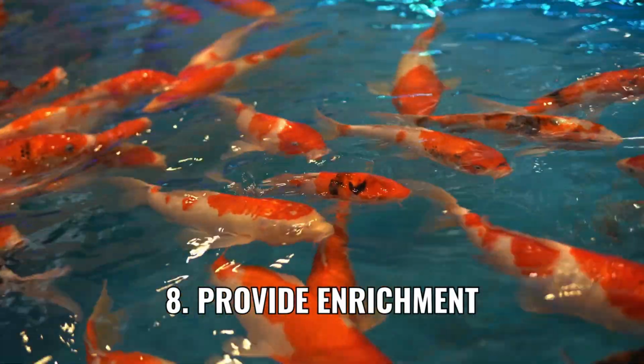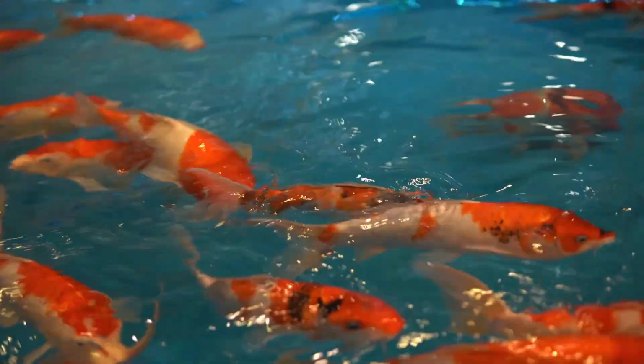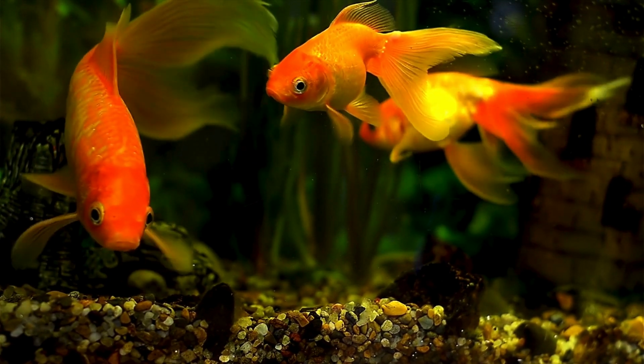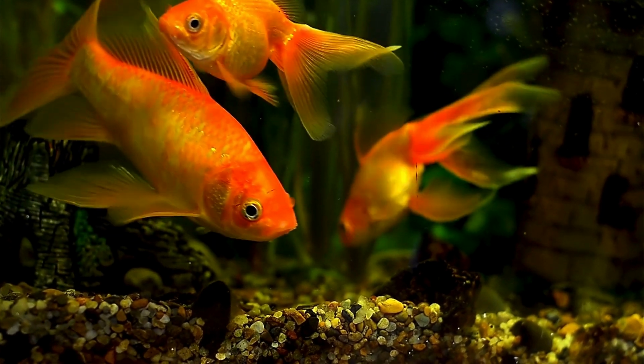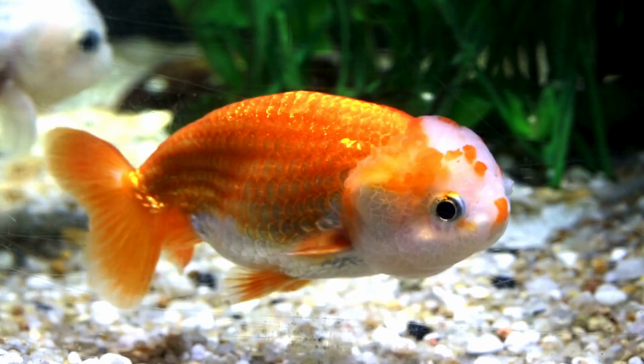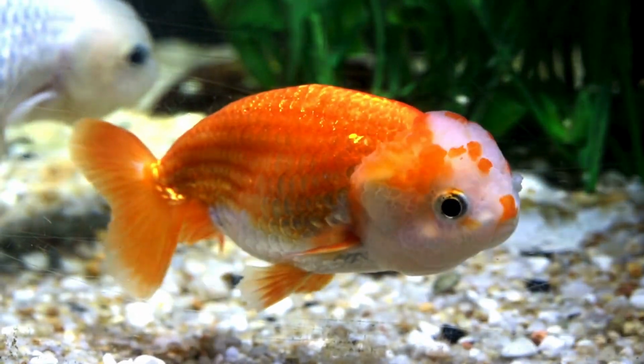8. Provide enrichment. Goldfish are smart and get bored without stimulation. Add some plants, decorations, or hiding spots in the tank to keep them curious and active. Just make sure any decorations are smooth and don't have sharp edges that could hurt your fish.